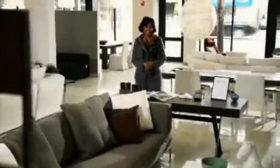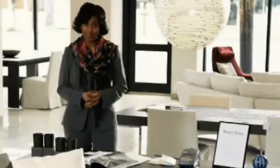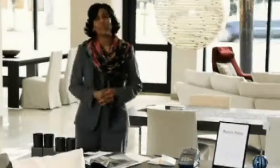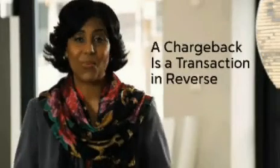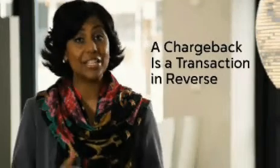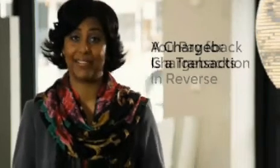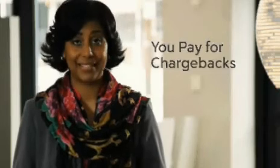I love furniture and design. I guess that's obvious. Chargebacks, I don't love so much. If you're a business owner, that's probably obvious for you too. A chargeback is, well, it's a transaction in reverse. Rather than putting money into your account, it takes money out. And you have to pay a fee for every chargeback. Plus, if you get too many, your processing account could be closed. Understand why I don't love chargebacks?